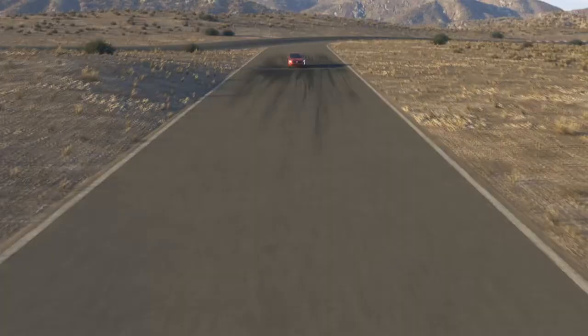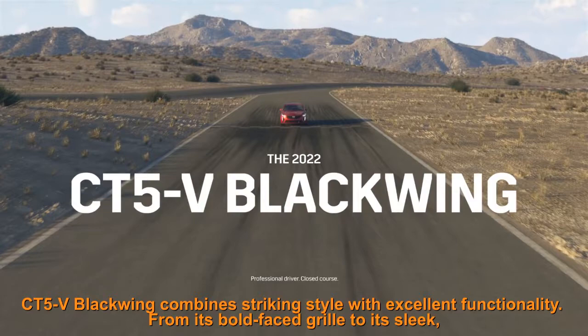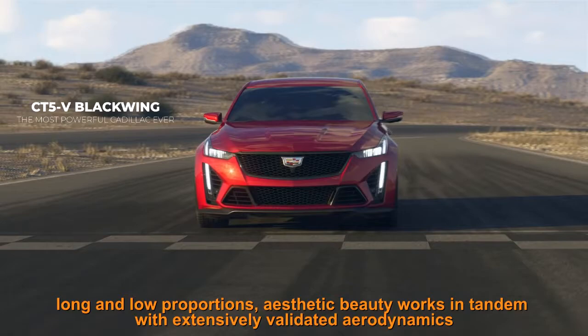CT5-V Blackwing combines striking style with excellent functionality. From its bold-faced grille to its sleek, long and low proportions, aesthetic beauty works in tandem with extensively validated aerodynamics.